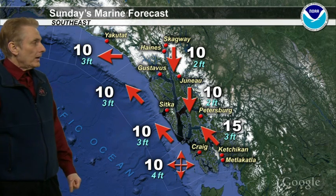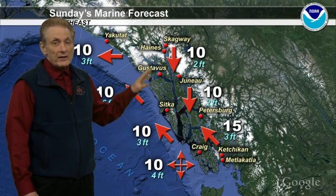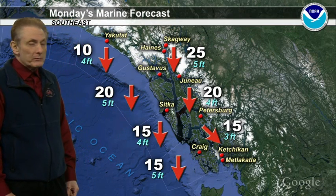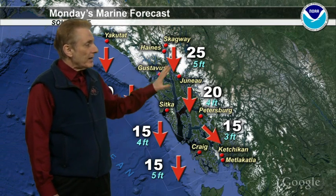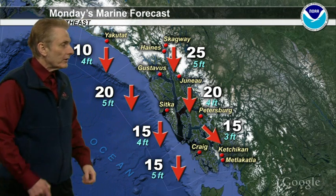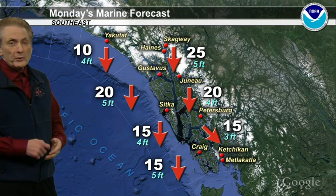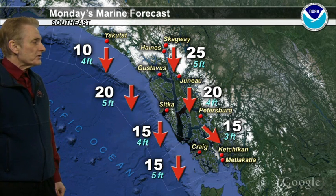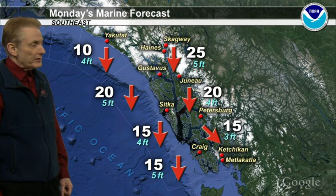Canal. Then actually tomorrow night and into Monday, those winds pick up to small craft advisories with winds coming up to 25 knots there for Lynn Canal and even up to 20 knots for Stevens Passage. Northwest 15 for Clarence Strait. Northerlies 15 to 20 here along most of the coast, but down to 10 knots on the north side. Seas still pretty good at 4 to 5 feet.